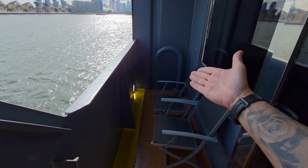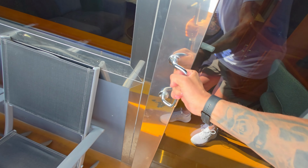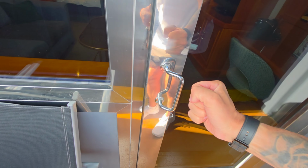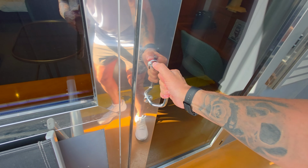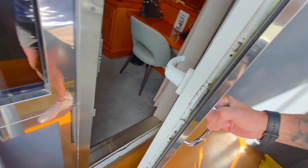But the one thing which is freaking me out is this door, because this door has got a handle, but there's no latch, there's no key, there's nothing, it's just a handle. So if I push the door shut like this, is it going to open? I'm just kidding. Yes, it does. It's like a safety latch.